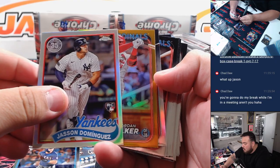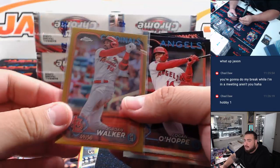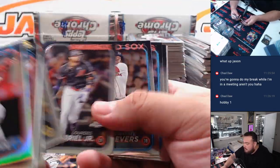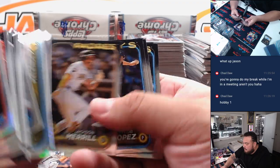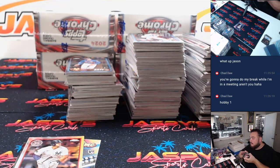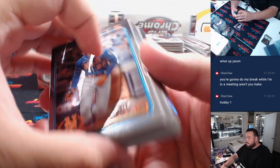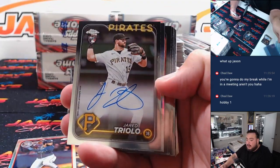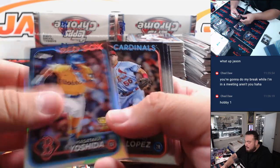Dominguez, and we got a gold Jordan Walker to 50. Oh, hobby one. Well, I might be able to do that, if the people want me to, and they sell it out. Caminero. And Triolo. Every time there's been an Andy Rodriguez, there's always been a second Pirate.